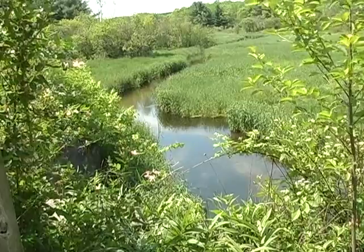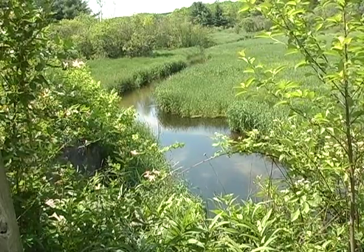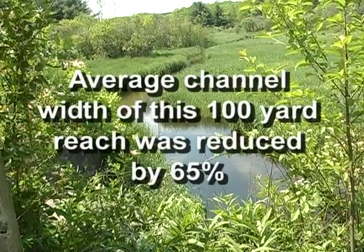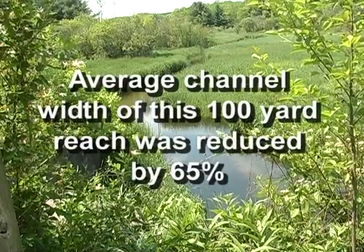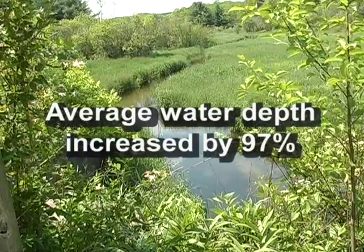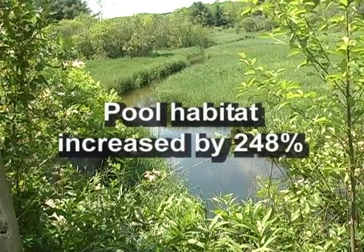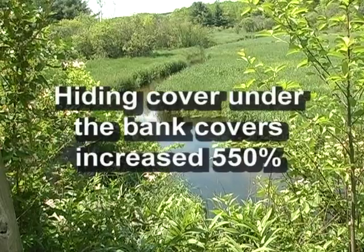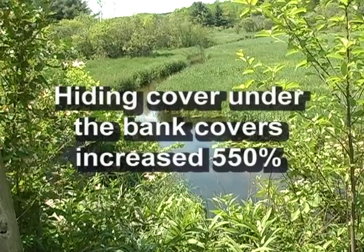This visual perspective of Station 2 provides a dramatic contrast of how bank covers transformed a reach of stream. Average channel width of this 100-yard reach was reduced by 65%. Average water depth increased by 97%. Pool habitat increased by 248%, and hiding area under the bank covers increased 550%.